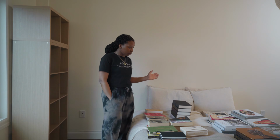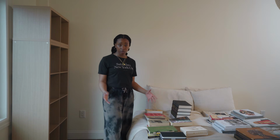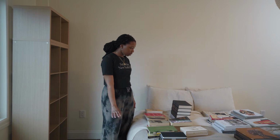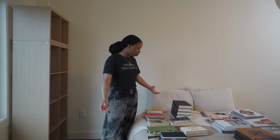Brought out all of my books and laid them out on my bed so I can see. Some of them are a little bit larger, like a coffee table book size, and then there's some notebooks here. And I'm thinking that depending on the sizes of some of these, the smaller ones will definitely work better in the cubbies versus the larger ones, which will go on the actual bookshelf. But there's some cool things in here.